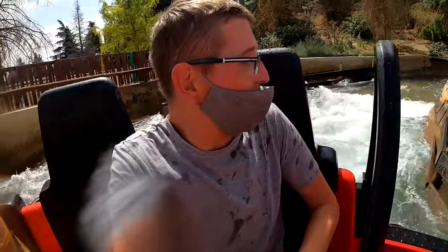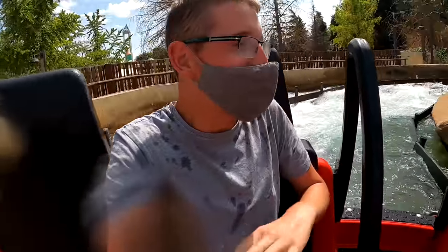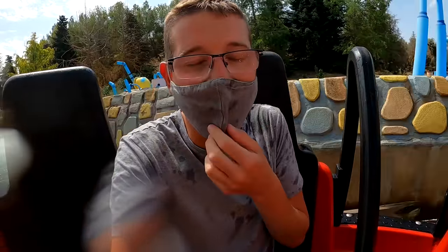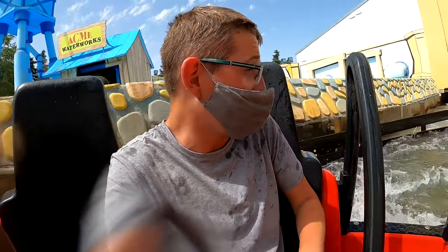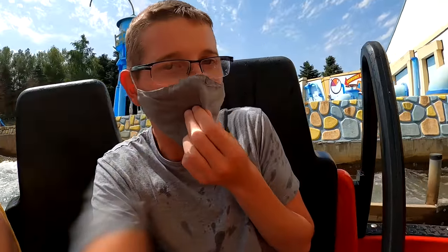Oh my God. That was a jolt there. Absolutely brilliant. I love that. Best ride of the day so far. What an absolutely awesome rapid. Do you want more in it? Yeah, just a little bit. Acme Rapids. If you're loving a water ride, get yourself into Parque Warner and come and give this a ride.